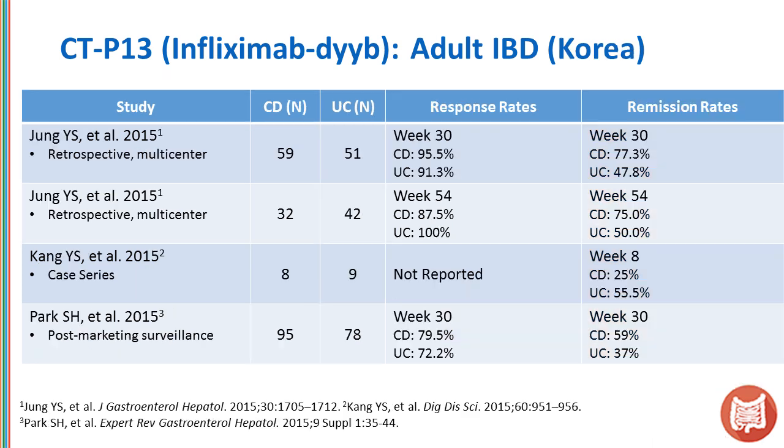In addition, CTP13 was actually developed in Korea and has been evaluated in retrospective studies in Korea as well. Both in ulcerative colitis and Crohn's disease, we see excellent response and remission rates. But as Russ mentioned, these are not double-blind randomized control trials. They're more observational or retrospective or post-marketing studies that help to support the totality of evidence regarding these agents as they've been viewed by the U.S.